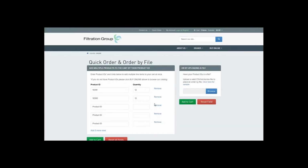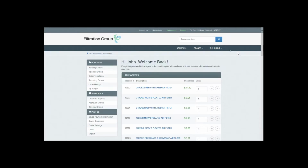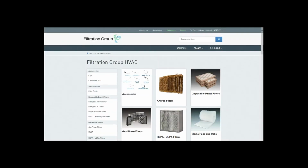We will now take a look at how to find items offered in the catalog. You can access Buy Online from your account page or from pretty much anywhere on the site. We can click on Buy Online and access the Filtration Group HVAC catalog. It is important to note that the general public will see the Filtration Group US catalog. In order to access the Canadian catalog, you must sign in with the credentials that we will supply by email.